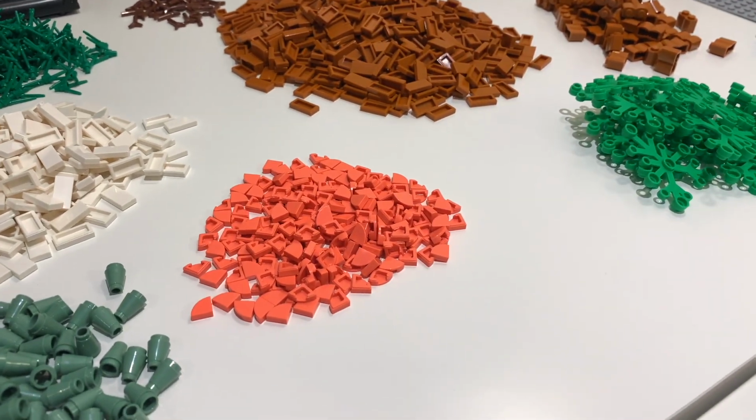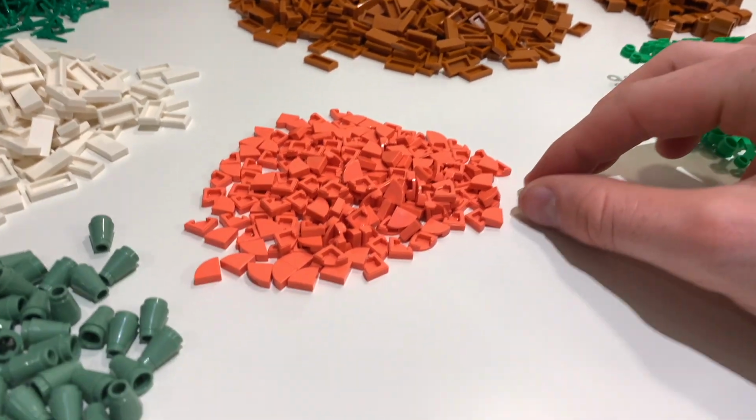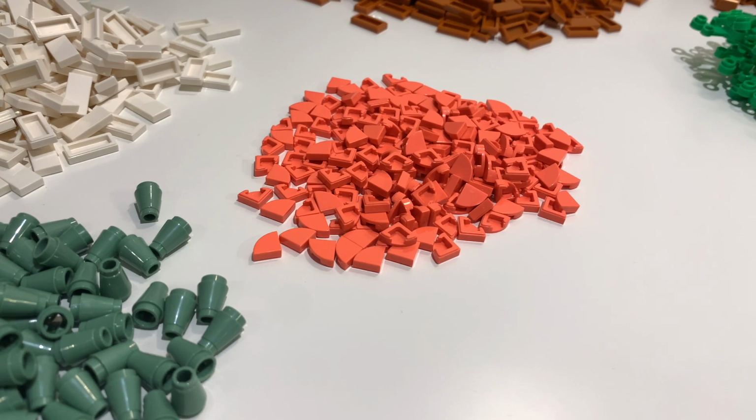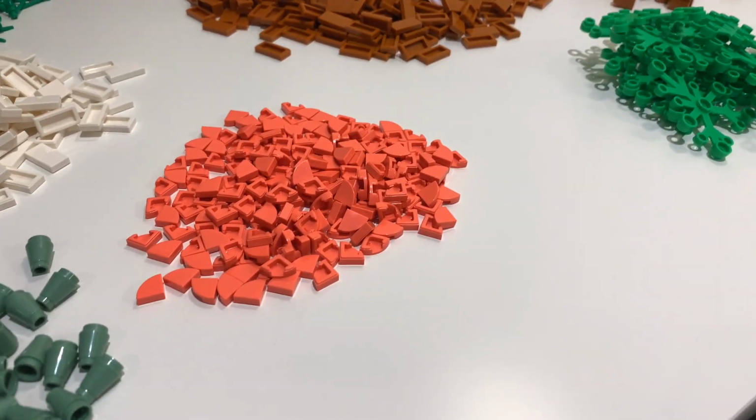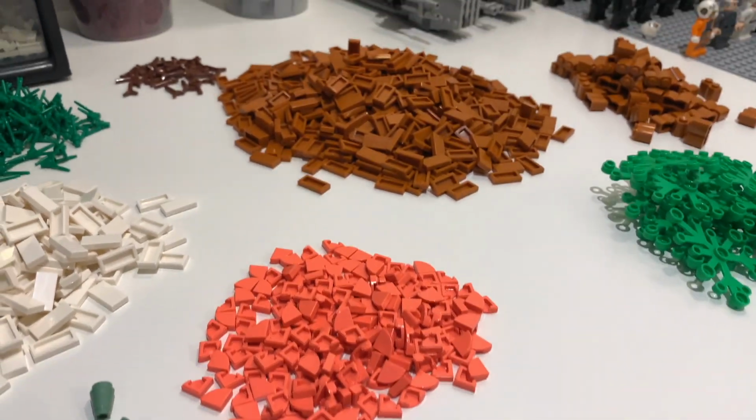Then I honestly have no idea where I'm ever going to use these salmon pink colored pieces, but thought I might as well get some of them, you know. I think they're probably from a dot set or something like that, but they're pretty cool, and I thought I might as well grab them whilst I can. Maybe they could make a cool floor if I want to do some sort of alternate design.